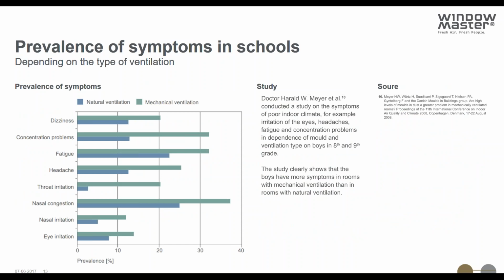Okay, so this was a study conducted by Dr. Harald Meyer, where he could see the difference between natural and mechanical ventilation buildings with regard to headache. The green bar here shows the prevalence of symptoms for headache. It was around 25% for the mechanical ventilation and around 12% for the natural ventilation classrooms. And this shows the same picture for all the different kinds of symptoms: higher symptoms were reported in the mechanically ventilated buildings compared to the naturally ventilated buildings.